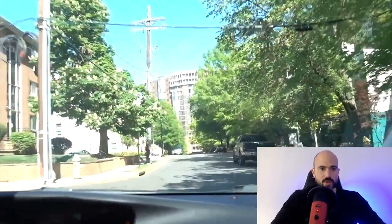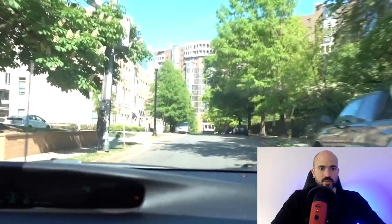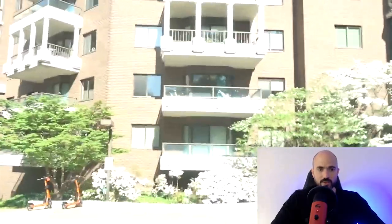So right here we have apartments, and these are townhomes on our left. Very nice, million-dollar townhouses. Some have balconies, elevators, and then on our right. Actually, some guy is tailgating me. I'm the one driving. Someone's tailgating me. So I'm going to turn into this building right here.